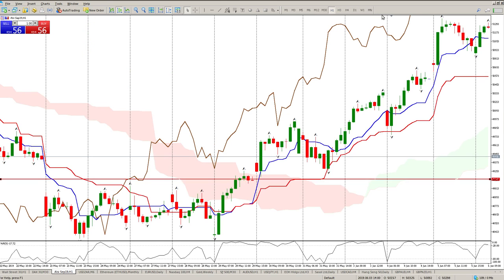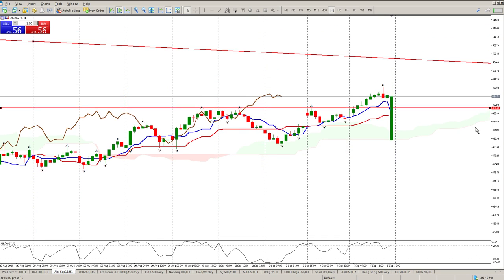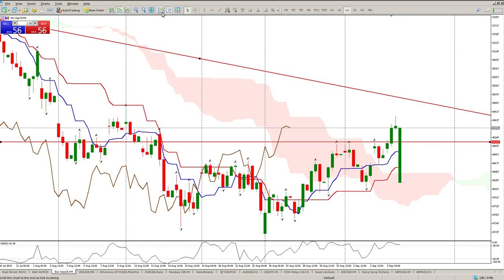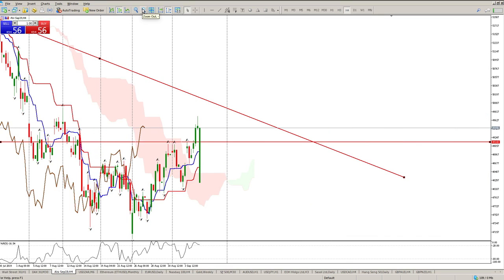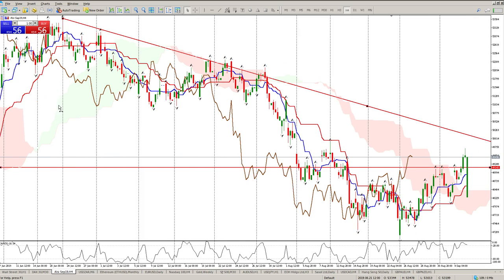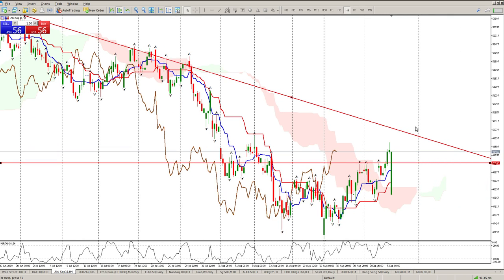Okay, come down to the hour. Can't draw it in on the hour. One sec, guys, let me just minimize this. Okay, we're not quite there yet. Oh, that's the trend line we need to worry about. Okay. And that would pretty much, by the looks of things, put us somewhere by this gap close.